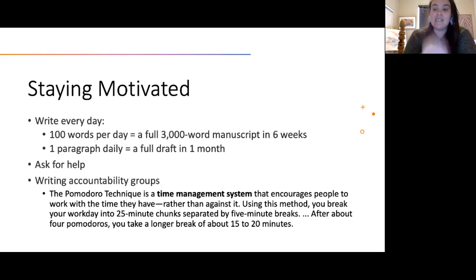But if I schedule writing time by myself, I'm tempted to skip it, work over it, schedule meetings. These writing accountability groups are really important because you're actually accountable to somebody else.